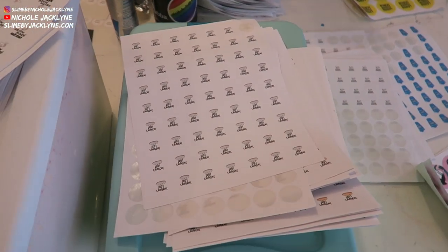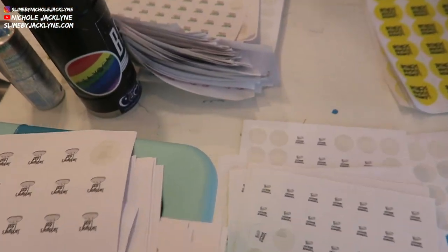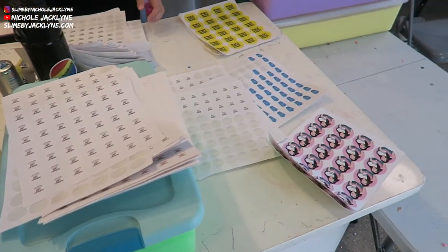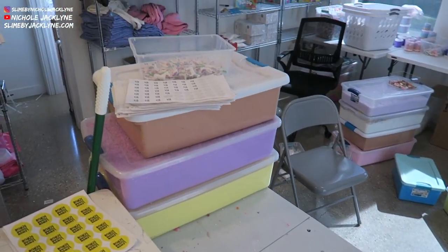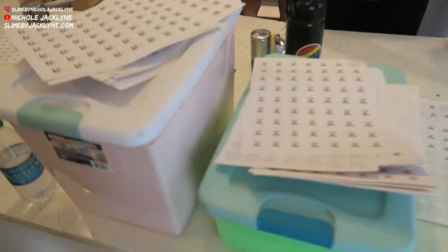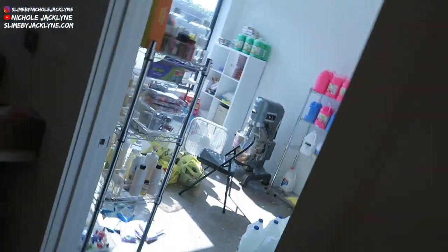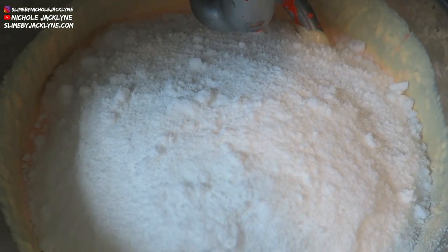Okay, so we're just pulling out all of the labels. We have tons of stuff that we have had forever now. We're just going to get rid of whatever we have going on here because we have so many labels that haven't been used in a while. So we're getting everything used up. And I'm going to get started on making those slimes. Working on the orange sherbet cloud.